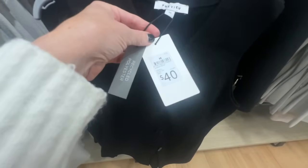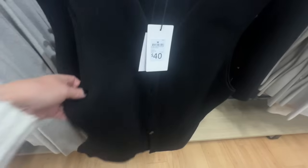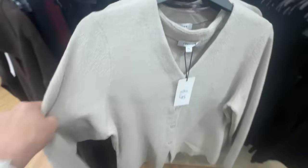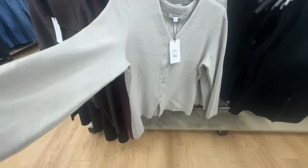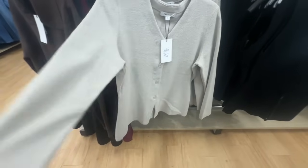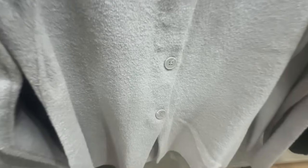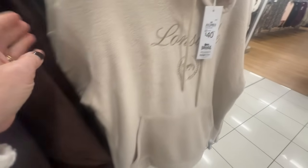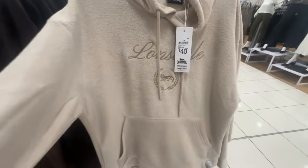At least Target is making a bit of an effort by using recycled polyester in some of their clothes. It comes also in black, and it's available in a long-sleeved jacket, just for something a little bit different. Moving back on to looking at more athletic wear, I saw these beautiful tops from Lonsdale in the active range.